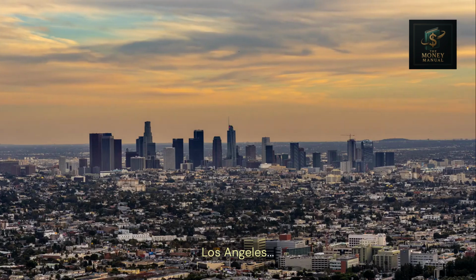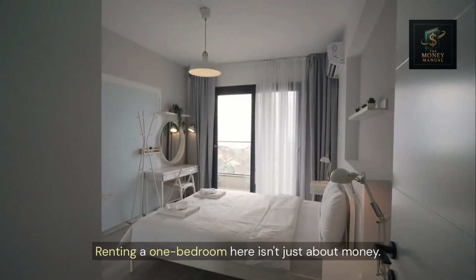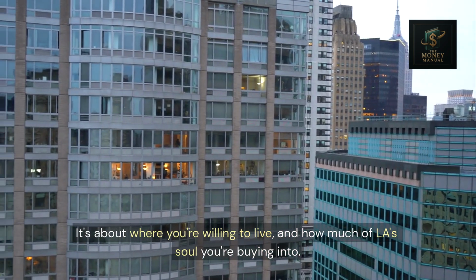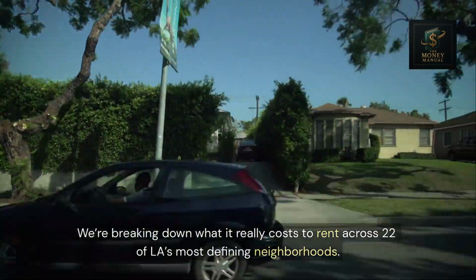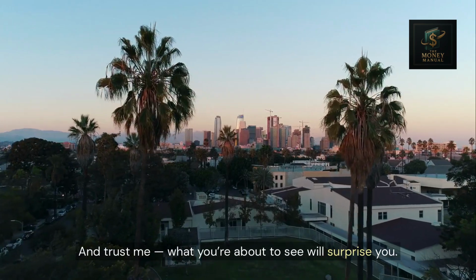Los Angeles, land of stars, surf, and skyrocketing rents. But here's the truth they don't tell you. Renting a one-bedroom here isn't just about money. It's about where you're willing to live and how much of LA's soul you're buying into. From ultra-glamorous enclaves to overlooked gems, we're breaking down what it really costs to rent across 22 of LA's most defining neighborhoods. And trust me, what you're about to see will surprise you.